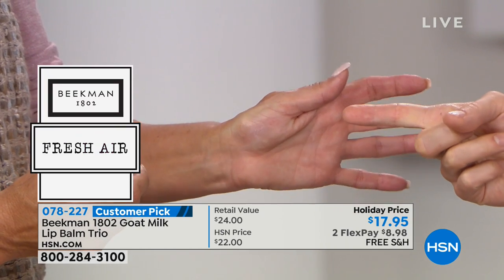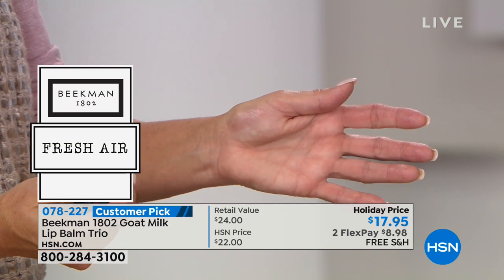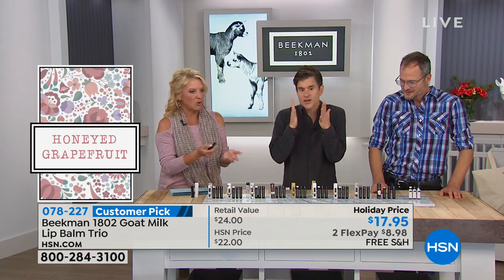And you know what a lot of women do? If they don't want to wear makeup, they'll use the Honey Grapefruit and put a little bit on their cheeks. Oh, that's a brilliant idea. It just gives you your healthy, great little color.